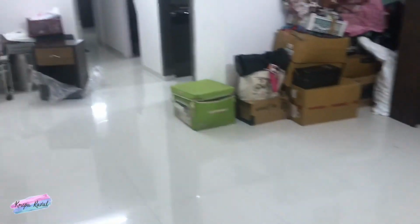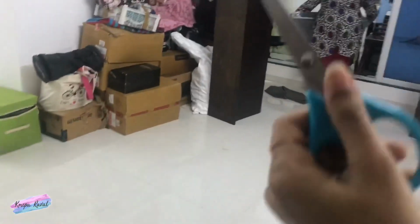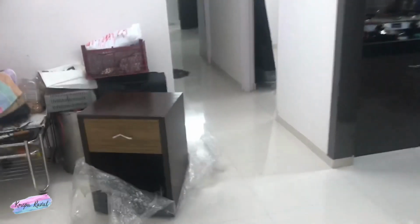So guys, furniture is like coming in, and we are just working on it. I have scissors here, and it's still a mess, and it's like after a week almost. So this is my bedroom's cover, and again all mess. Please ignore that. These are the beds. They will settle, and this is its bag.